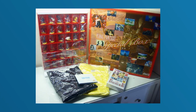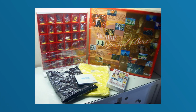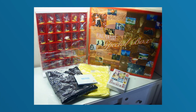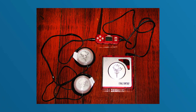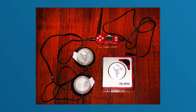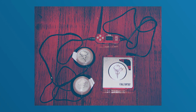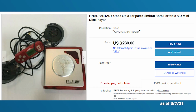The first offered the chance to win one of 10,000 Final Fantasy Coca-Cola special boxes, which would contain a t-shirt, a box of figurines, and some postcards. Another offered the chance to win one of 5,000 Final Fantasy themed mobile phones and watches, and the final draw offered the chance to win one of 5,000 Final Fantasy VIII branded JVC MiniDisc players that featured the Griever symbol. It's quite difficult to get hold of one of these nowadays, but they do appear on eBay every now and then, such as this listing that's on for $230, even though the MiniDisc player is broken.